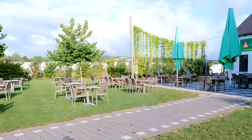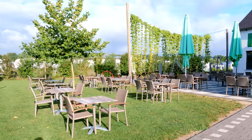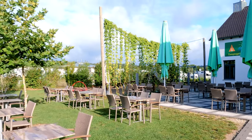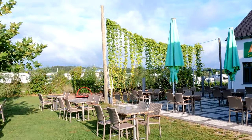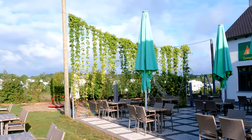It's open to everybody, I think, this one is open. It's very pleasant. Lots of outside seating. Kiddies playground at the back there as well. Screened off with some hop vines.